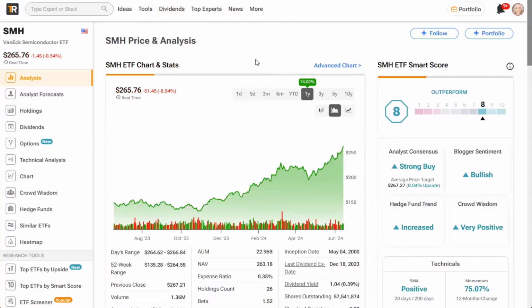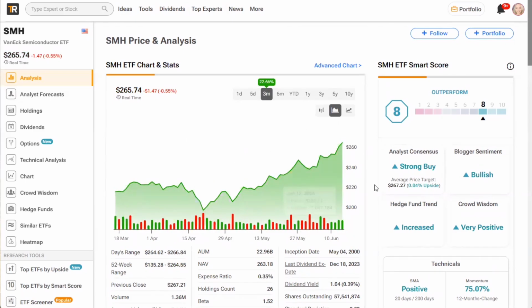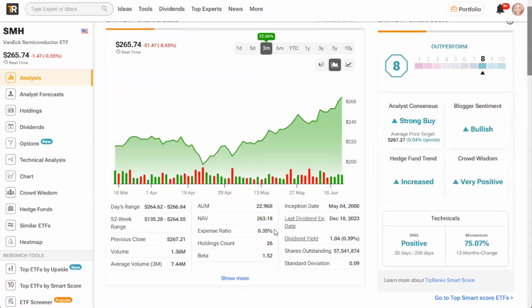Now, the first ETF we're looking at is the VanEck Semiconductor ETF. It trades under the ticker SMH, currently priced above $265 per share. It has gained 74% over the past year, climbing 22% in the last 3 months, and its expense ratio comes in at 0.35%. As the ETF's name suggests, they are focused on companies involved in semiconductor production and equipment.